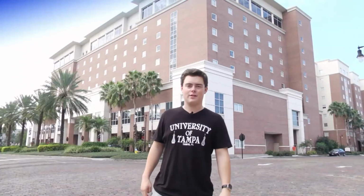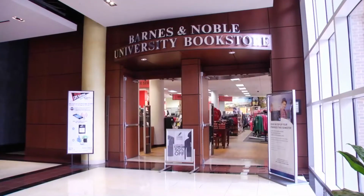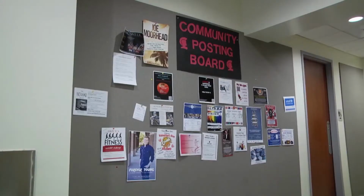Next up, the Vaughn Center, the hub of campus life and activities. This multi-purpose building includes the campus bookstore, our primary cafeteria plus an additional food court, a theater, as well as offices and meeting rooms for student organizations. The Vaughn Center is also one of UT's residence halls, providing 5 floors of student rooms.